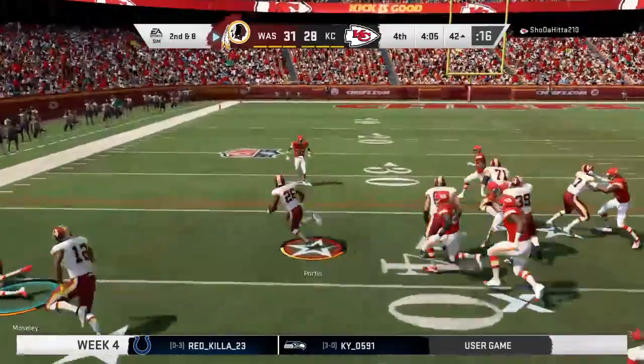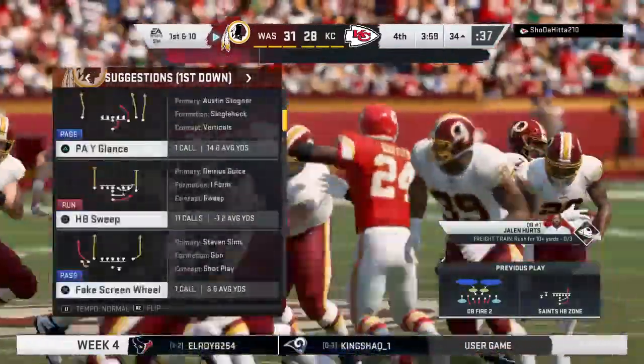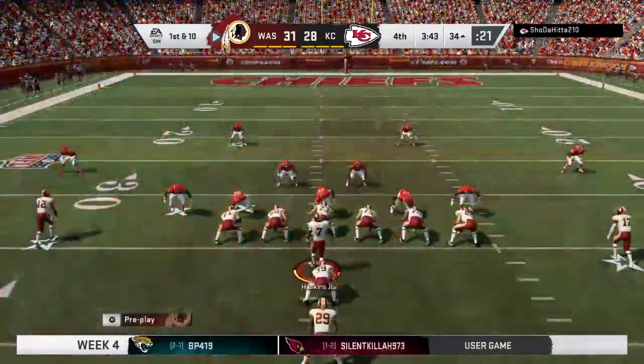Now a handoff here to his running back. And they'll be inside the 35 now at the 34-yard line. 9 yards to pick up there, and it's a first down. How about this offensive line? They're really starting to establish themselves, take over this game.